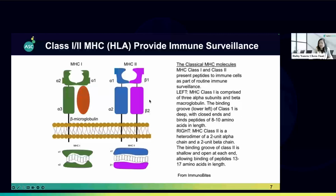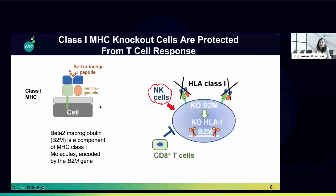And then there's also class 2, which contains a heterodimer, so you have these 4 subunits that form a complex. These are the 2 major genes that provide immune surveillance against T cells. So the strategy, as I implied, to knock out class 1 is to knock out the B2M gene that codes for beta-2 microglobulin. Knocking out this gene destroys class 1 expression, and this way it would block T cells.